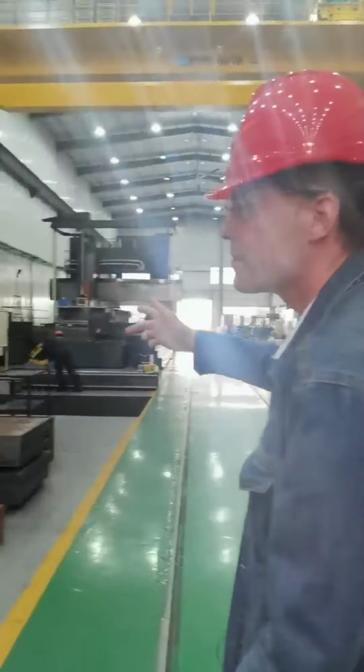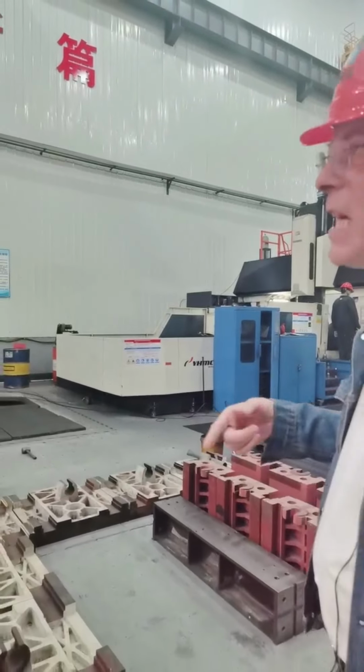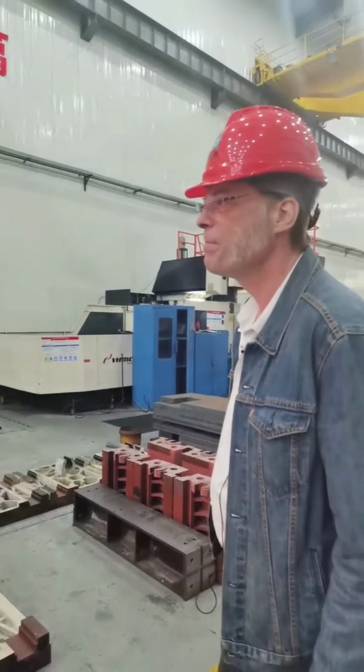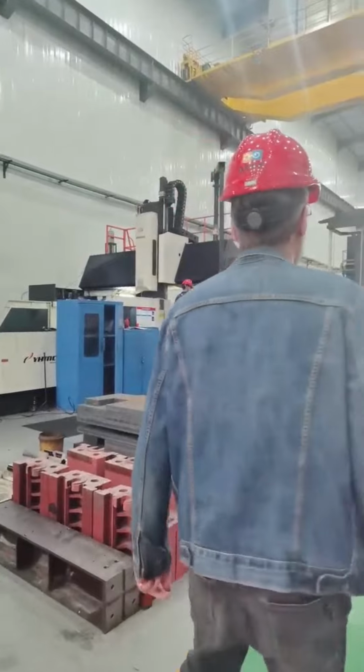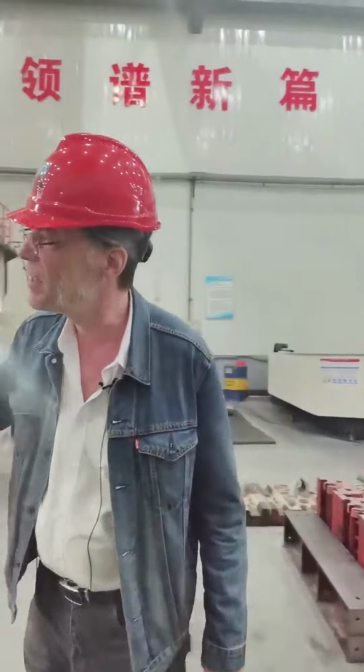Here is one more. So there are approximately 10 gantry machines operating every day here. Okay, let's have a look at the other side a little bit.